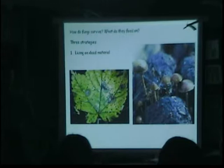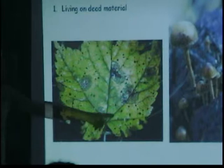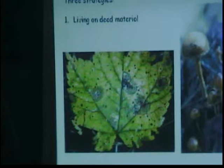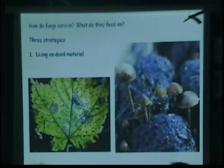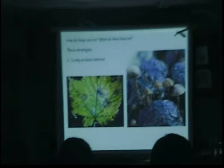One strategy is to live on dead material. So like we probably have seen in fall, leaves on the ground have some dark spots, brownish or whatever spots. And these dark spots are usually fungi that decompose this dead material. Some fungi are specialized to live on dung, like horse dung. Maybe some of you like to ride horses, then you may have seen those fungi on dung. So this is one strategy, and next slide please.